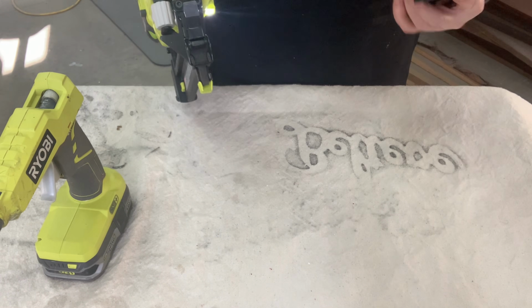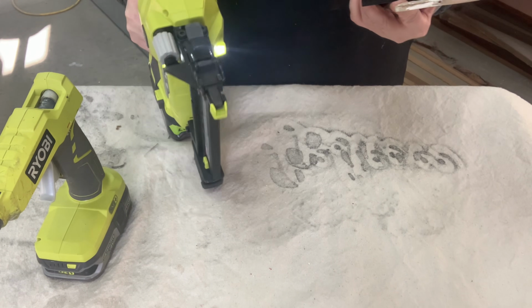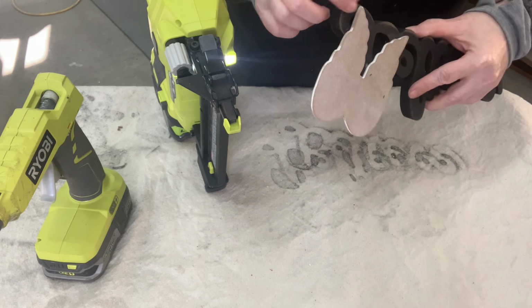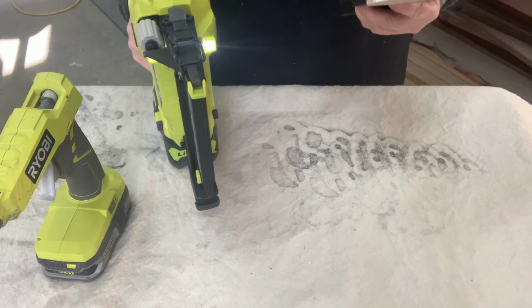Put very small brads in this little nailer here, and I'm just going in. I don't want that hot glue to come apart, so just a couple little nails to make sure that it's good and adhered on there.